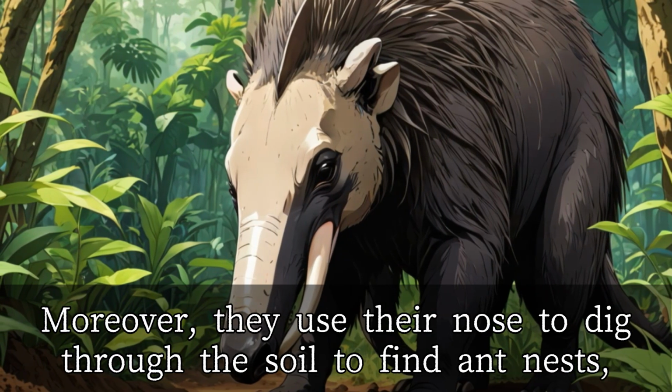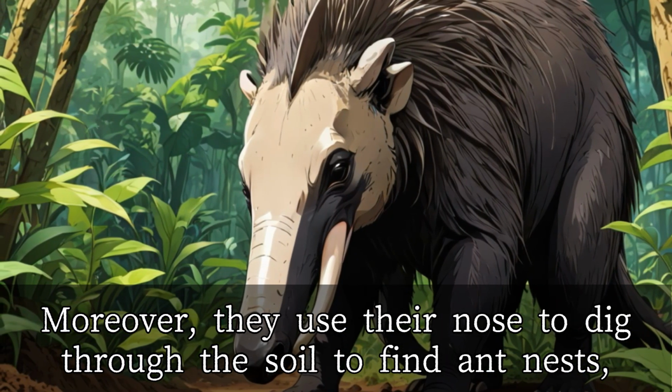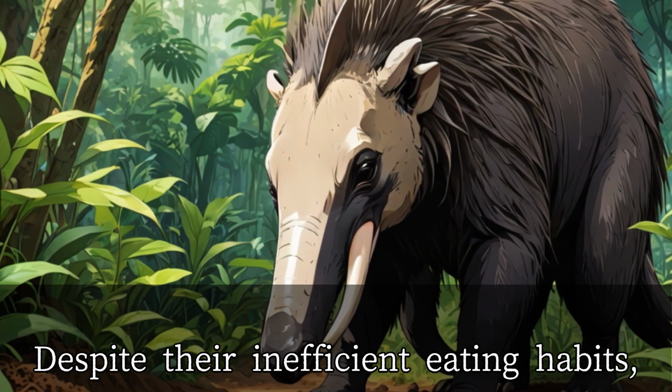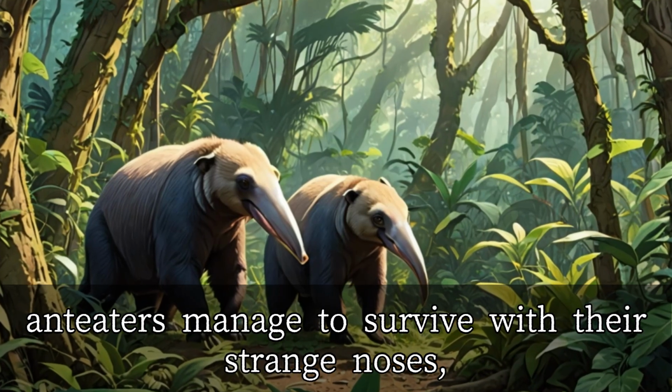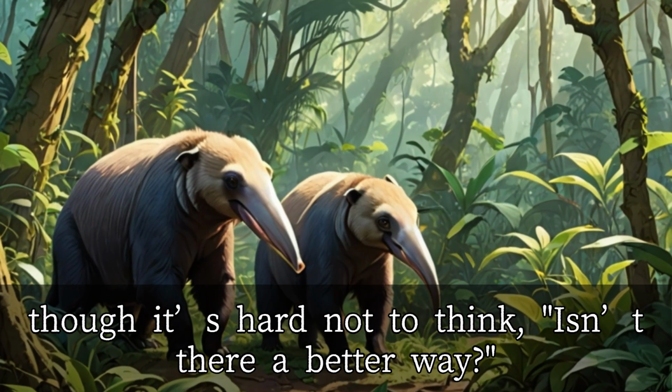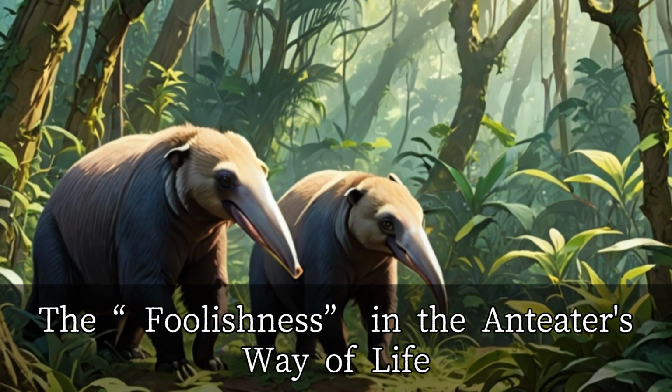Moreover, they use their nose to dig through the soil to find ant nests, a time-consuming task filled with unnecessary movements. Despite their inefficient eating habits, anteaters manage to survive with their strange noses. Though it's hard not to think, isn't there a better way? The foolishness in the anteater's way of life.